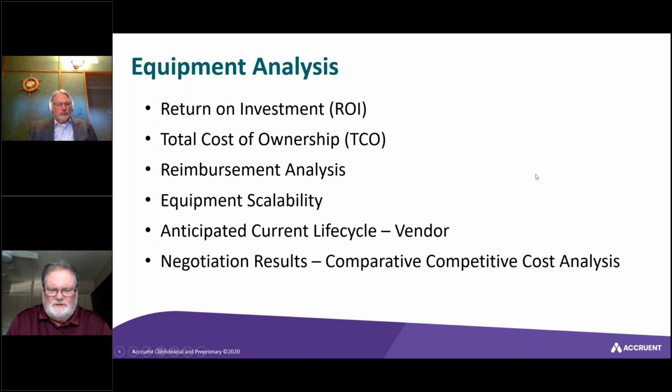The negotiation results. It's very important to negotiate this, as Al pointed out, prior to the purchase. You have the leverage. You have the leverage for service contracting, you have leverage for warranties. That can all be put together as a package with the rest of this analysis, so that everyone really gets the full picture of what this equipment is going to look like over its life cycle, and what we can look at in terms of the future and the volumes and the throughput and those types of things. It's very important so you can make a very informed decision.